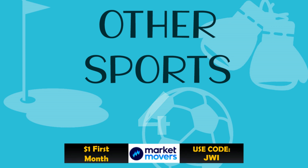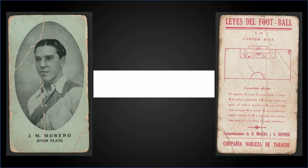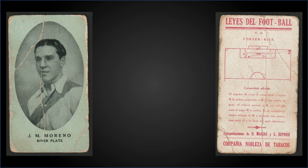In the number 4 spot from 1936, we have a tobacco card of Jose Manuel Moreno in raw condition, and it sold at auction for $3,050. He's an Argentine footballer, and I was not able to find a pop report for this.